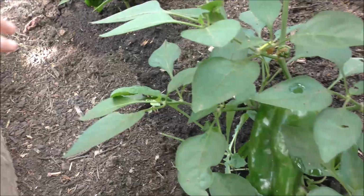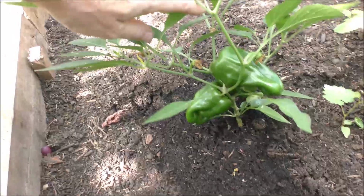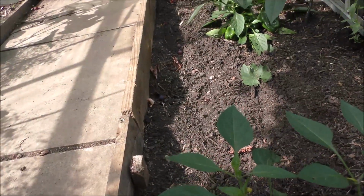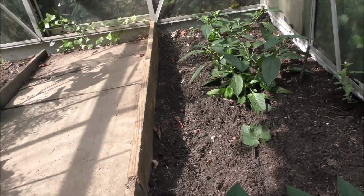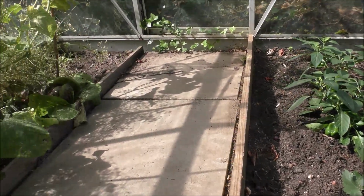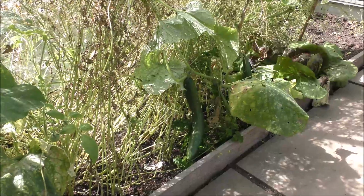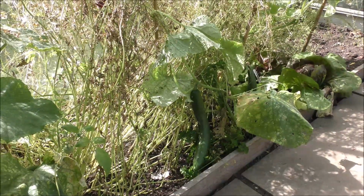The peppers are starting to come. Again, they're not doing brilliantly, but actually better than we have had before. So they're okay. And then on the other side, we've got our spare cucumbers that went in, which have been keeping us going. But if I stand up and turn around, I'll show you what I'm really excited about in here.